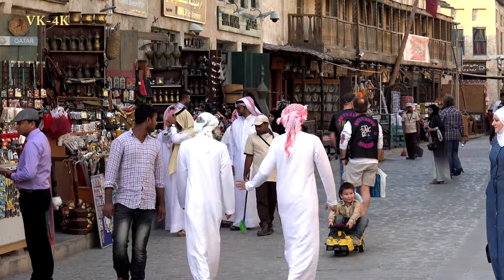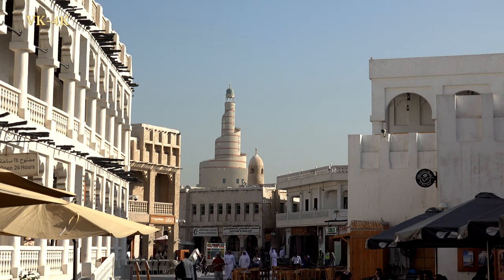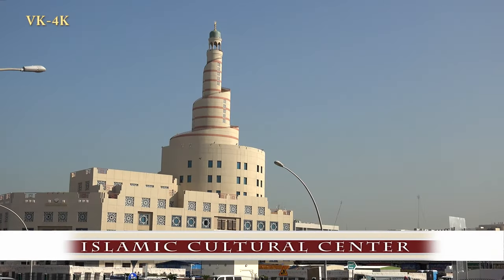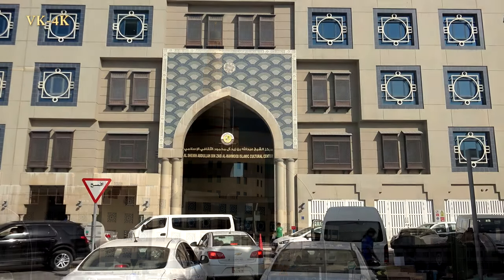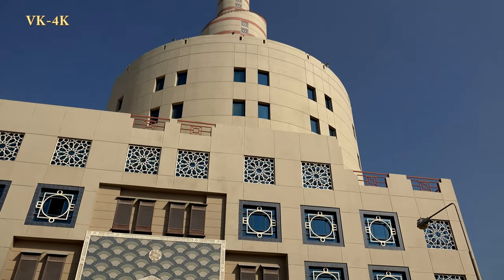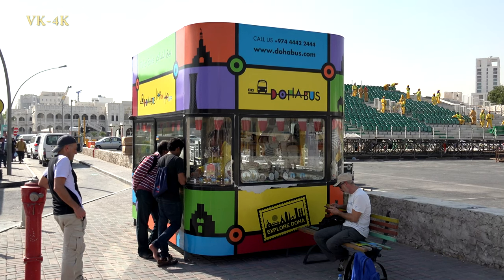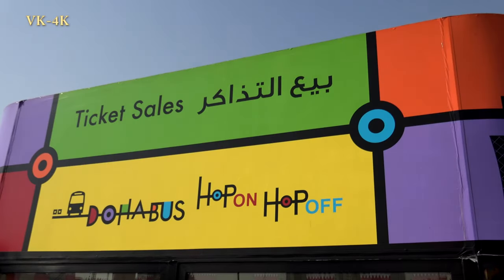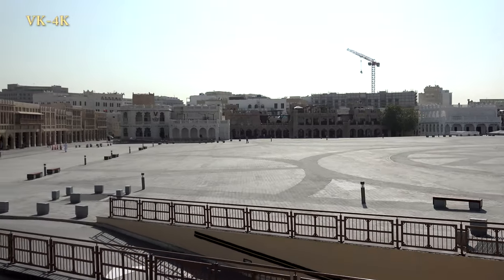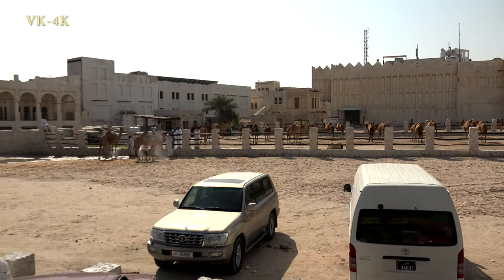We will return in the evening when this quarter will come alive with entertainment. The Doha bus has its station right next to the Soug Wagif, from where you can start your tour of Doha. We are driving past the Al Shiukh Mosque. Camels receive their daily care here.